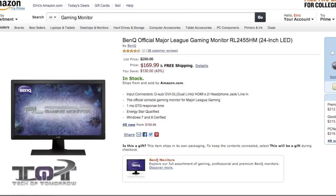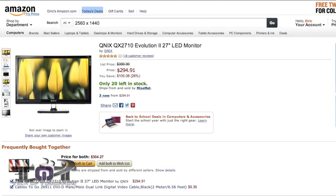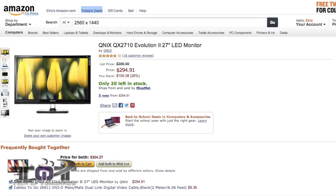Now, for those people looking for a 1440p monitor, we found the Qnix QX2710 Evolution 2 27-inch gaming monitor, which rocks a 2560 by 1440 resolution and is currently under $300.